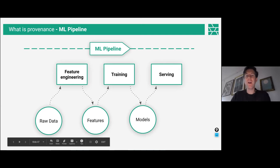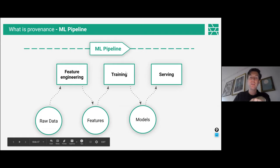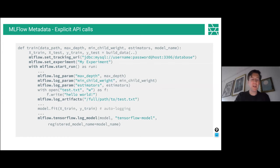But before we look at that, if you've seen provenance for machine learning pipelines, you might have heard of something called MLflow. It's used to train models and also to serve models. And they do the very explicit provenance that I was talking about before. So I'm just going to show you the code, to show what that means when you're writing MLflow code.